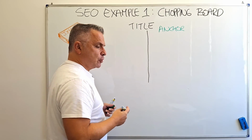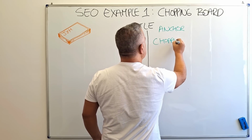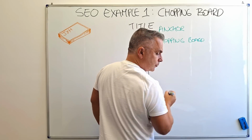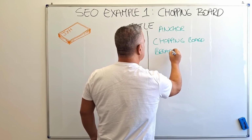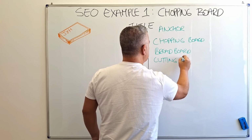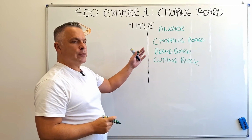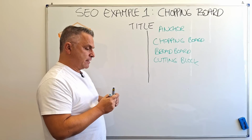So for this one, for a chopping board, there's only 3 really. Chopping board, and then we've got breadboard, and we've got cutting block. Okay, so these are what the item is. And if you can get 3, you're good. If you can get 4, that's even better.